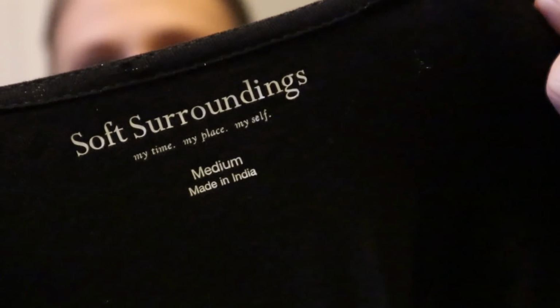Next we have another Soft Surroundings piece. I'll go ahead and show you again, just for pomp and circumstance. There we go. So there's that. Again, they will have the tag inside. They'll tell me the style name and stuff.